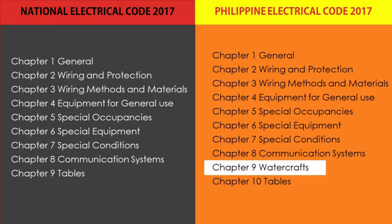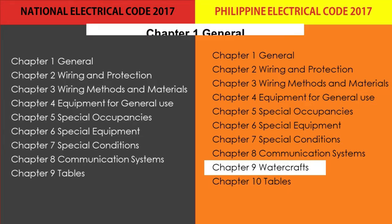NEC has 9 chapters, while PEC has 10 chapters. Obviously, the titles are the same. However, PEC had an added chapter, which is Chapter 9, Watercrafts.